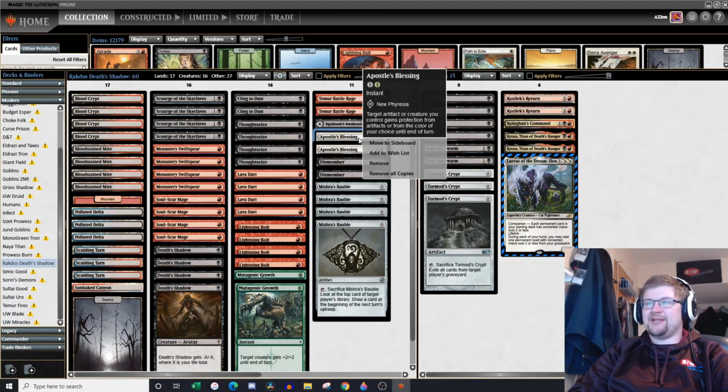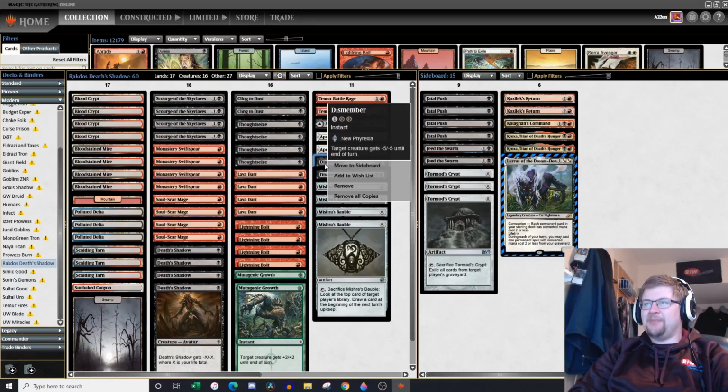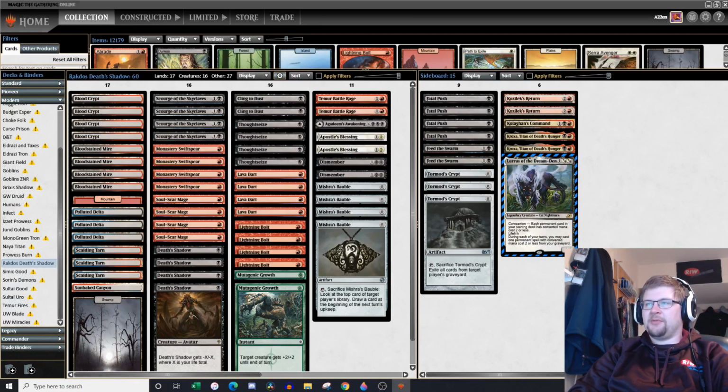We got Apostle's Blessing, which lets a red-black deck protect its creatures, which is kind of wild. For 1 mana, I can counter kill spells on my things. I've got Dismember, which is a very, very potent kill spell. 1 mana gives something -5/-5. I do have to pay 4 life, which would be a significant cost in a format where I'm playing Shocklands if it wasn't also giving my creature +4/+4, which is kind of absurd. We got Mishra's Bauble, which isn't necessarily broken on its own.